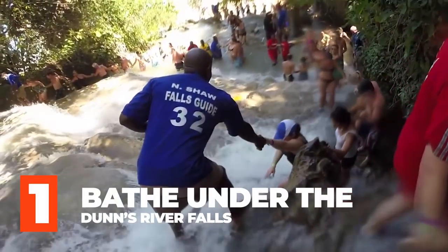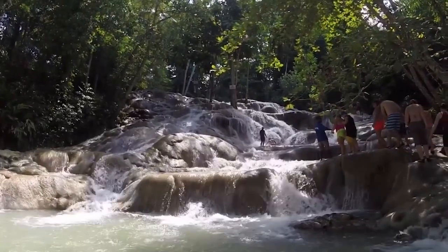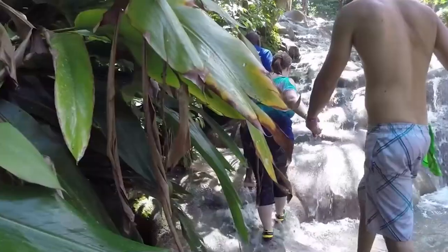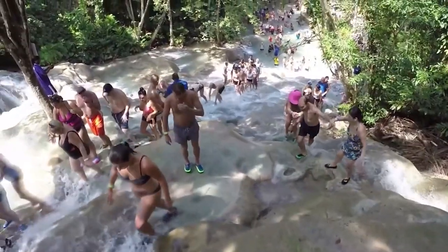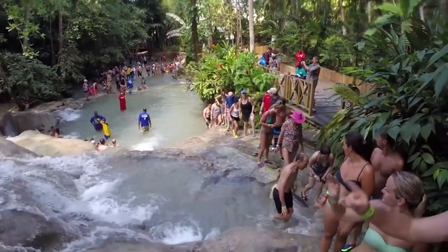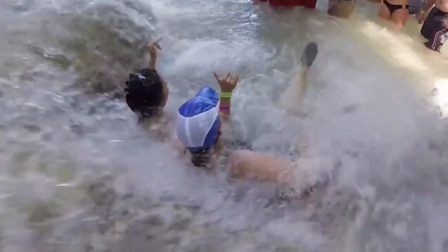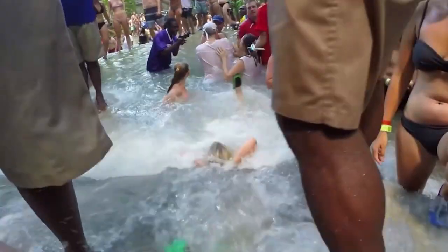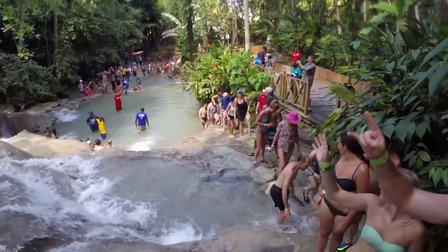1. Bathe under the Dunn's River Falls. Hidden between the green jungles just outside of high-class Ocho Rios and its picture-perfect James Bond beaches, the Dunn's River Falls carve their way through the hills in a series of breathtaking stepped cataracts. One of the undisputed must-sees of the island, the site draws groups of tourists and tour guides, eager to wade through the gushing waters and scale the 180-meter-long shelves of travertine that form the waterfall itself. Dunn's River Falls occupies a gorgeous glade in the middle of the Jamaican jungles, a spot where once the British colonial armies fought the Spanish for control of the island as a whole.